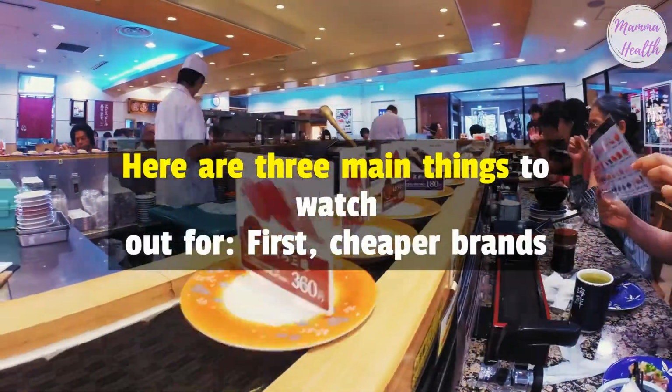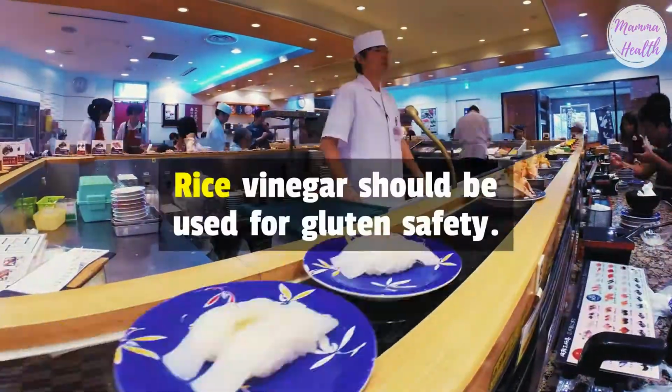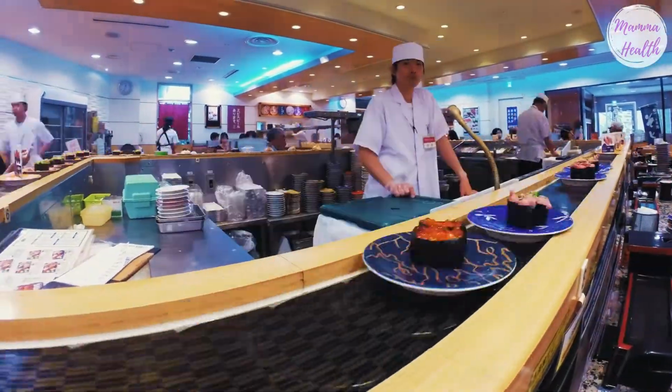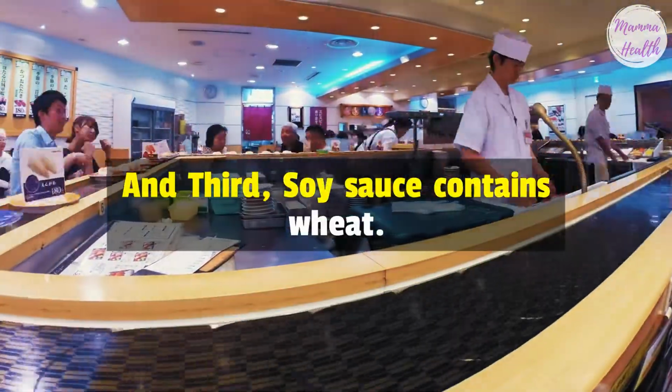Here are 3 main things to watch out for. First, cheaper brands of grain vinegar contain gluten. Rice vinegar should be used for gluten safety. Second, imitation crab meat is made with wheat. And third, soy sauce contains wheat.